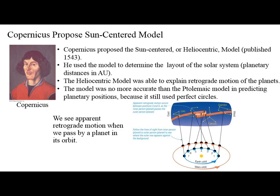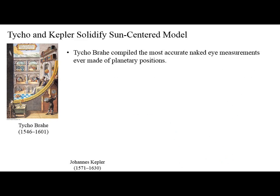Let's see, did I have circles there? Okay, yep. So Copernicus, if you need to know three names, these are the three names: Copernicus, Tycho Brahe as your second name, and Kepler. This is the order that they happened. I probably have Galileo down here somewhere, but this is the change of thinking back to the sun-centered model of our solar system.